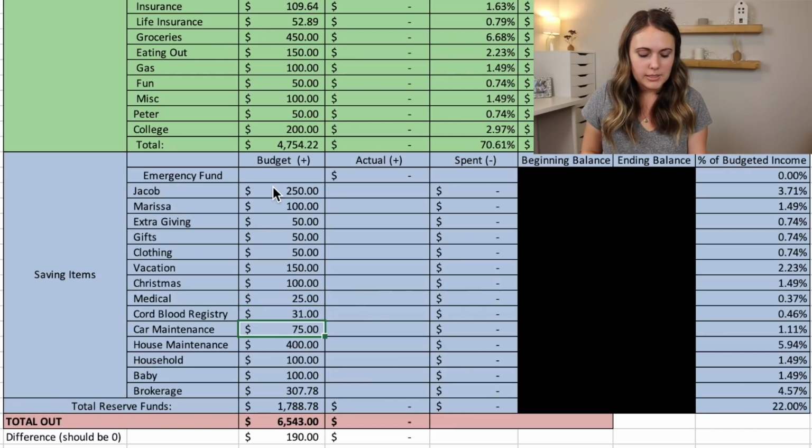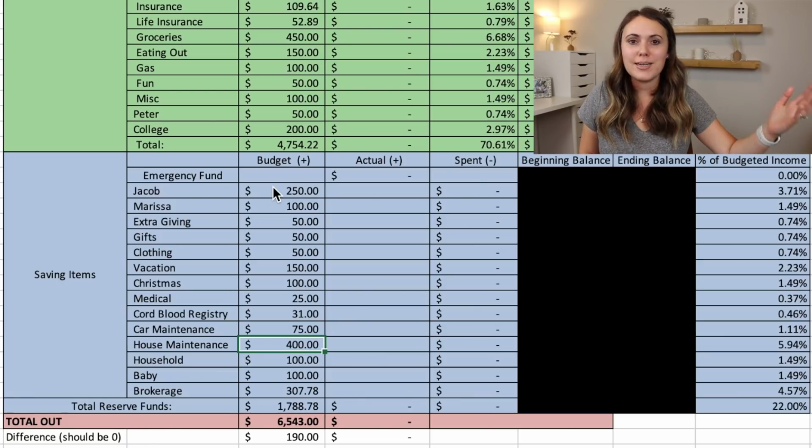Next we have is car maintenance, which we put $75 a month into to obviously cover any sort of necessary car repair. And then house maintenance we're putting $400 a month into. We took a whole lot of money out of that in October, and you'll see in our upcoming October budget report video because we bought new flooring for our home. We've lived in this house now for 2 years, and I think it was built in like 2014, so it was fairly new when we bought it, but even when we moved in, the floors were kind of trashed.